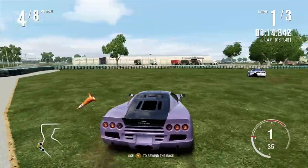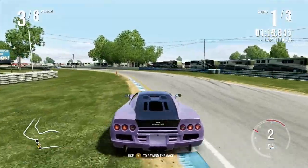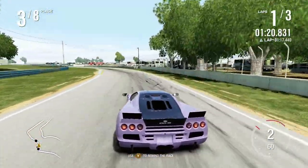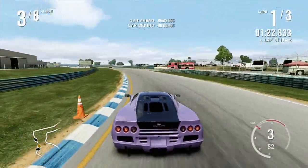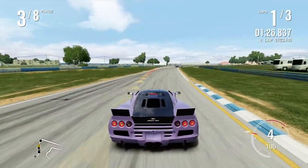So this is the SSC Ultimate Aero. No wonder I wasn't able to brake. The guy missed his braking point and crashed into me. That's not fair. This is fucking Demolition Derby.